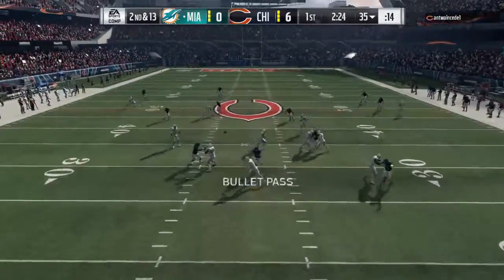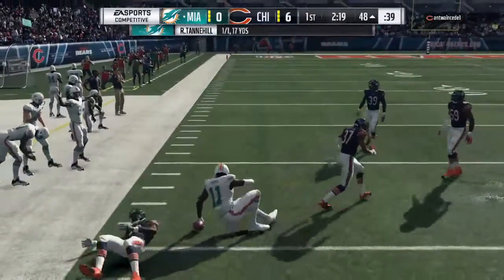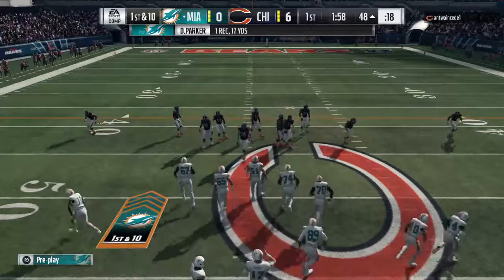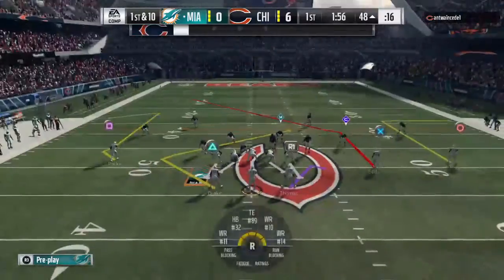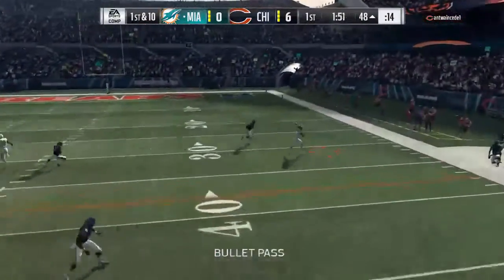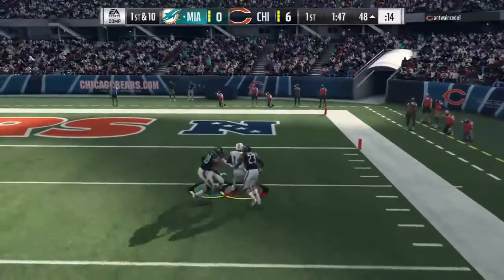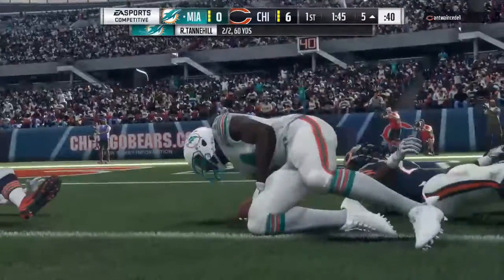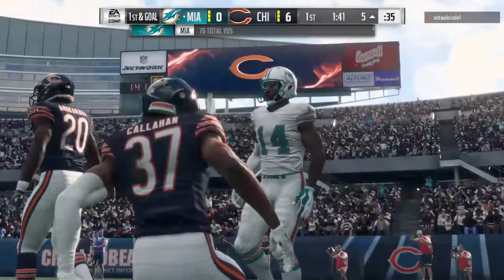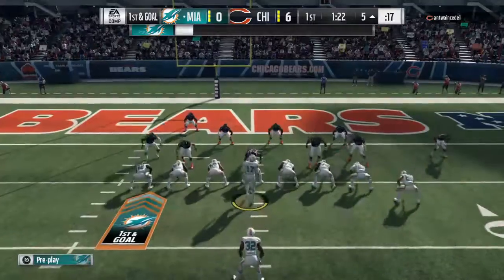On second down, here's Tannehill. Got a man open. That's DeVante Parker, complete. 17 yards for the Dolphins there as they've got themselves a first down. Now a first down throw, Tannehill. Looking for the out route. It's completed to Landry. And he takes this thing down deep into Chicago territory. A big play that time for the Dolphins. 43 yards.